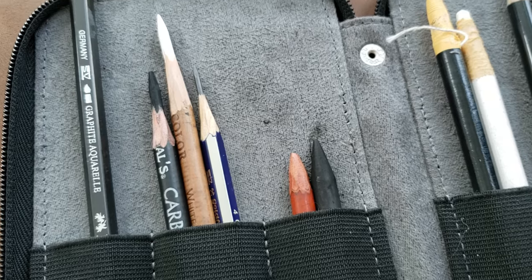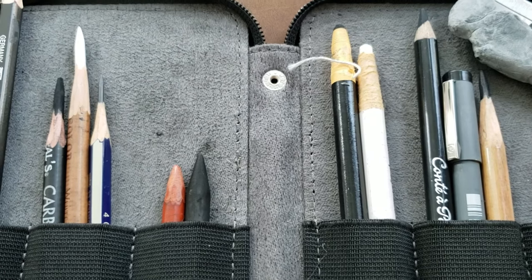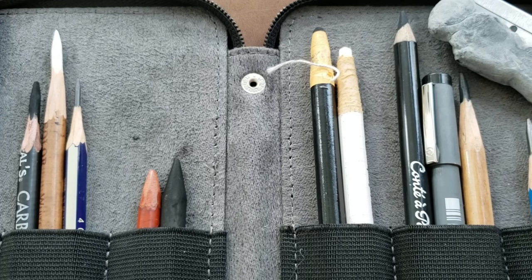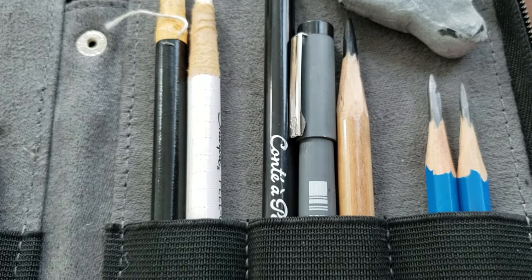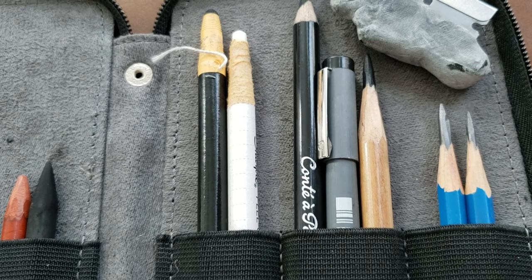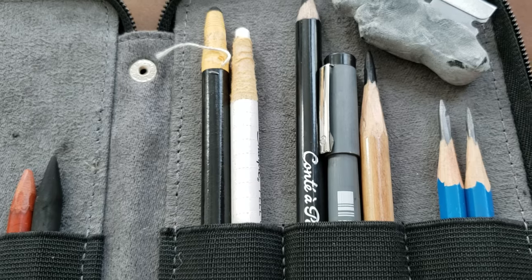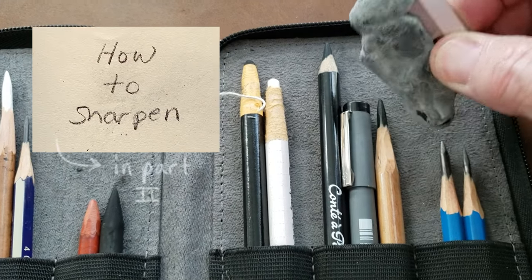You'll also notice that most of these are hand sharpened, which is important to get a long point that you can use on the tip, which is usually how you're not drawing. You can lay it on its side for a broader mark. You can get some really fine lines using the edge of it as well. And that sharpening is just done with a straight edge razor blade.